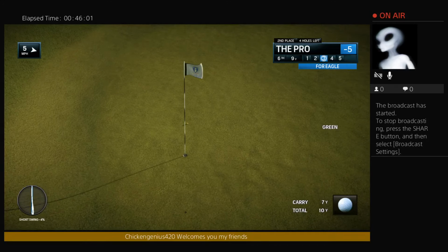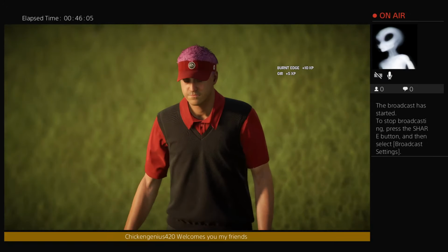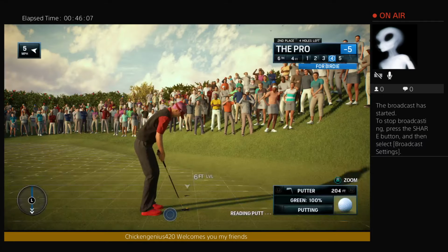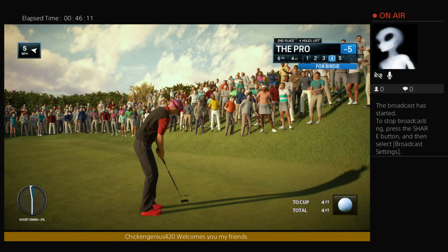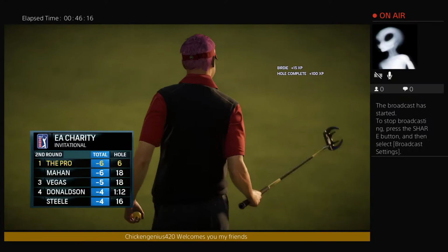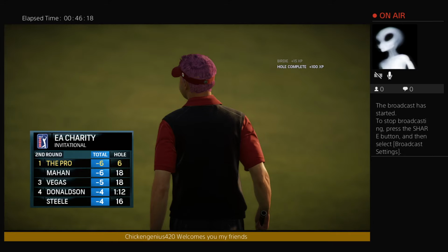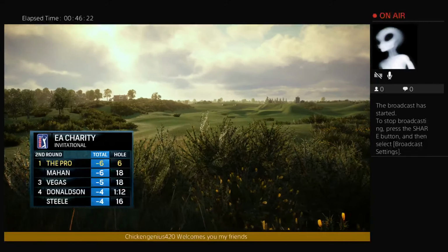On the green in regulation. Frank going for another birdie here, just to get on a real roll. And with that birdie, moves into a tie for the lead. We've got ourselves a battle right now, Rich.